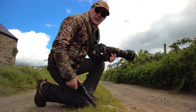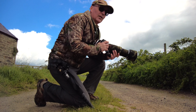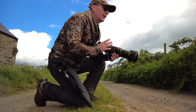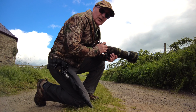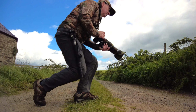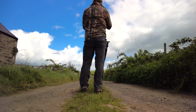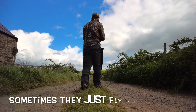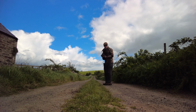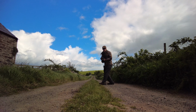Okay, so yeah, I've got the monopod attached to my body now, and anyway, I'll just demonstrate how I go about walking down the street. There's a bird singing to my left hand side at the moment, so I think it will shoot, but anyway, see how we get on. Oh, it's gone already. That's amazing. I have that effect on birds. Yeah, that was quick.